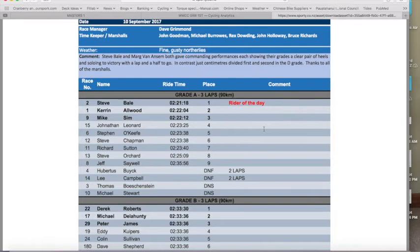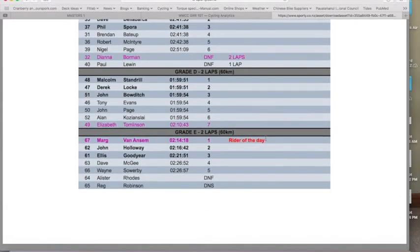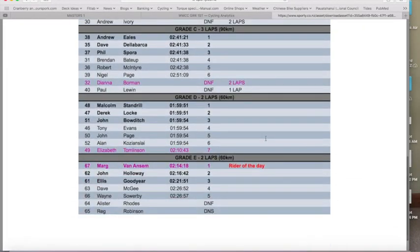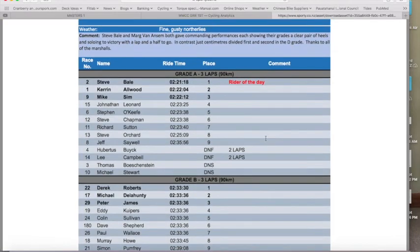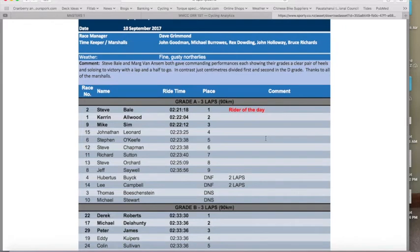So, thanks Wellington Masters Cycling Club, good fun race. And I got Rider of the Day along with someone else down here. Joint Riders of the Day, Marg Van Ensel. I think she broke away as well, by the looks of it. Look at that, she was 2 or 2.5 minutes ahead of the next person in D grade and E grade. So that was great, good for you, Marg.